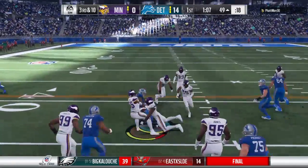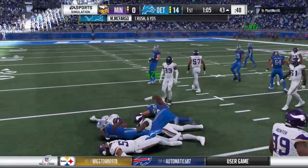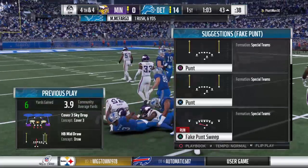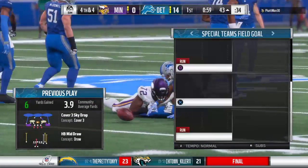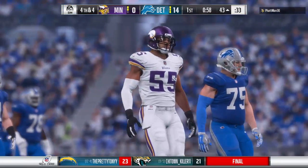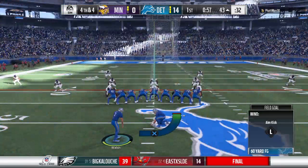They'll run it now out of the gun. And he'll get it down here to the 43. They'll get 6 there on the run, but it brings up 4th down. And there's a run to be happy with. Good, solid yardage. You'll take that anytime you hand the ball to a back.